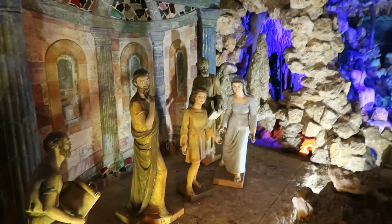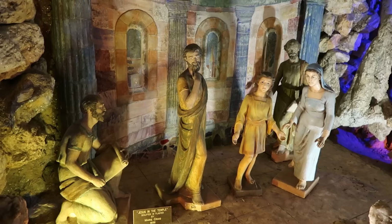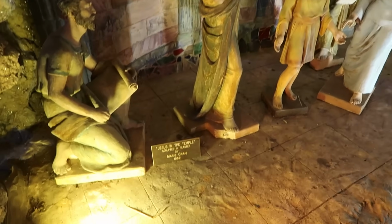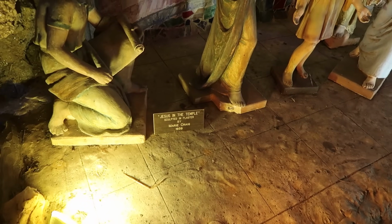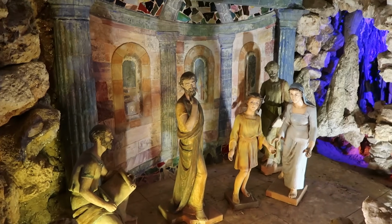And then we have different biblical scenes. Here's Jesus in the temple. I guess the figures were made at different times. It says 1939. These sculptures were added.